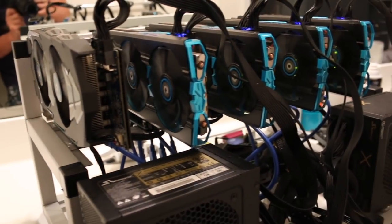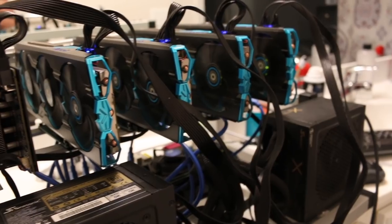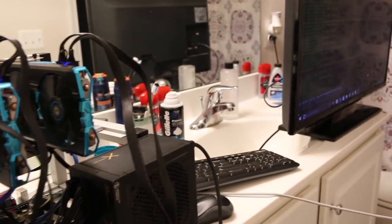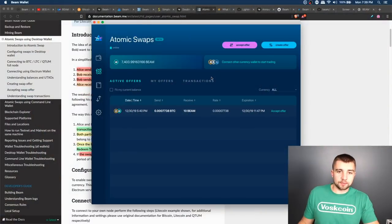From here, you can accept offers, you can create offers. All from within the wallet, you'll be able to atomic swap numerous coins. They already have a Bitcoin beta set up along with Litecoin and Qtum. This is very cool. Obviously, there's not a lot of liquidity. It's still in testing. If something bad goes wrong, it's at your own risk here. Just some things to keep in mind.